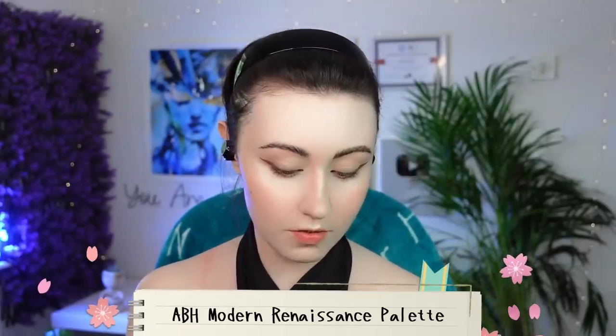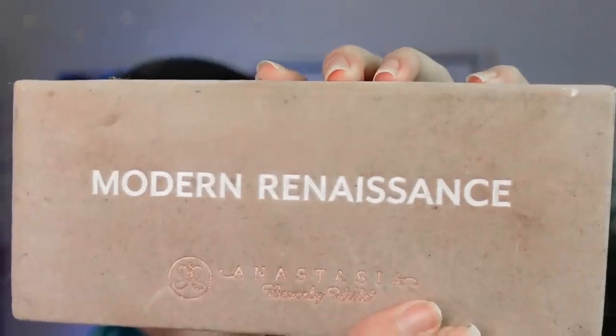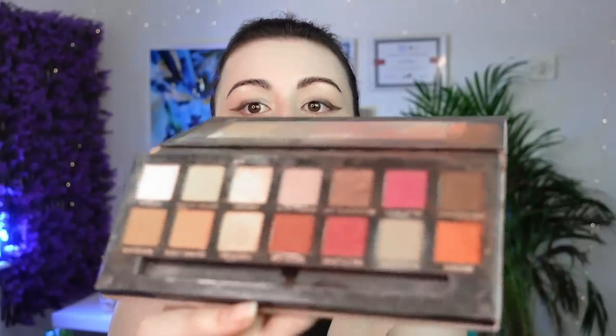I'm using the Modern Renaissance palette. Again, this is ancient. The OG, a classic. We're gonna take the darkest shade, which is Cypress Umber, which is a sort of mid to dark brown. Pack that over the lid. You can be as messy as you want with this because it's gonna be blended out. You just wanna get as much color payoff as you can. Don't go too high, just the lid.